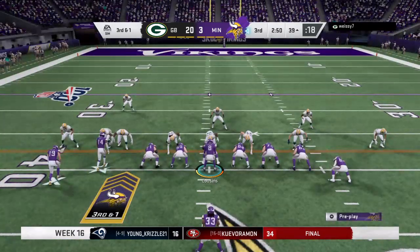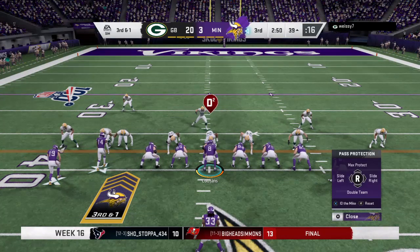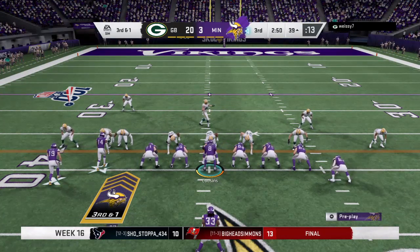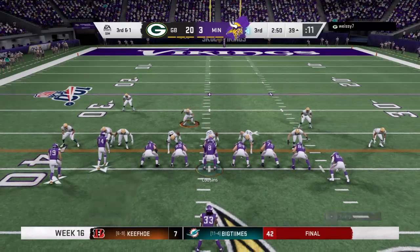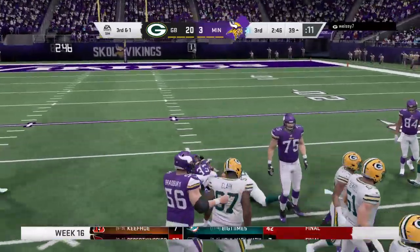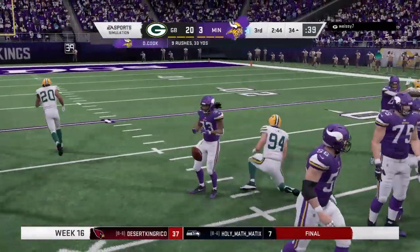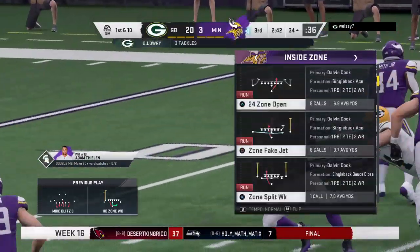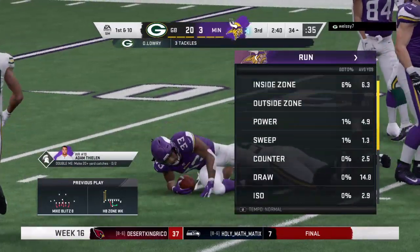Check 99. Big Ed. Check 3. Check nickel. They'll run it. Here's Cook. And he gets it to the 34. Good enough for the first. Give him the third down conversion. 5 yards on the play.